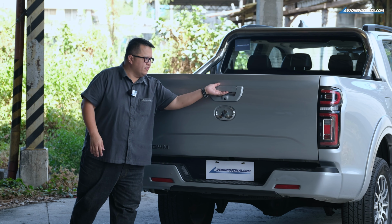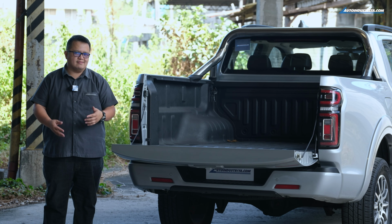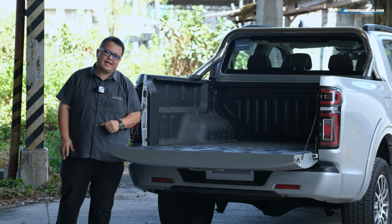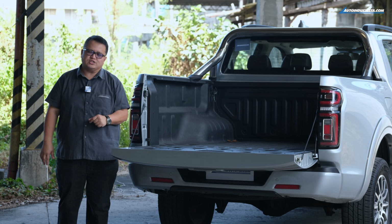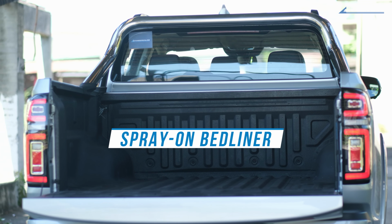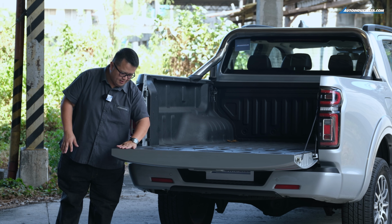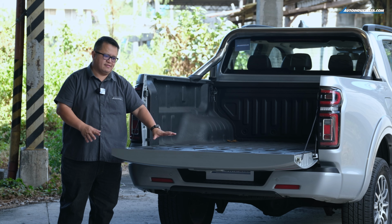When we pop open this rather rounded tailgate, you'll notice it has a damper on it. It's right over there on that side, which is a nice feature to have. The bed has a full-on spray liner, which is cool. It's not something that they bolted on. They really sprayed it out, like your undercoating, so it's really nice and hardy and tough.